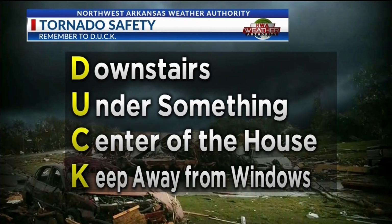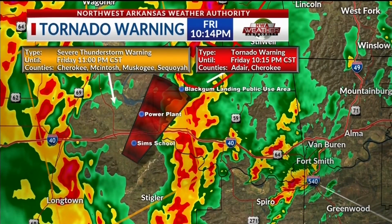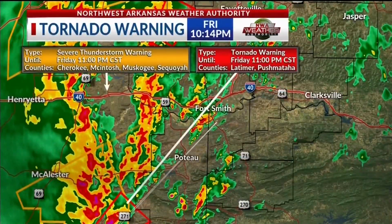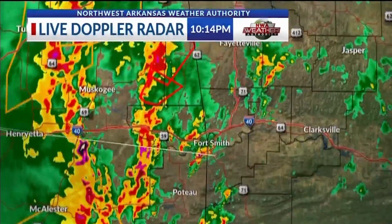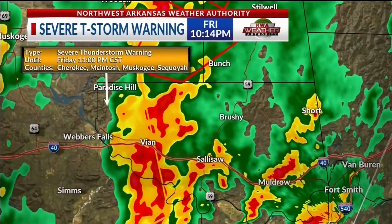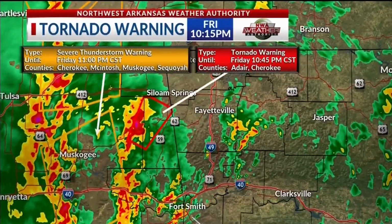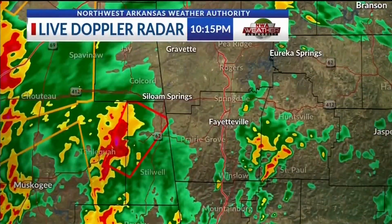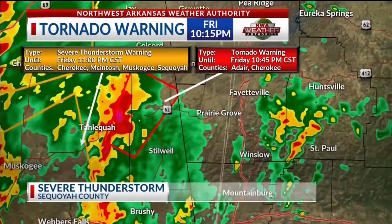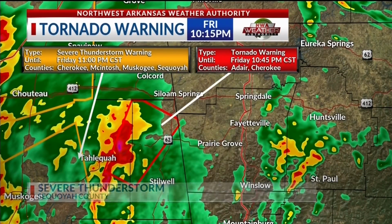They actually just issued a severe thunderstorm warning for Sequoyah County. A new one, huh? Yes. Here we go, we'll see that start to pop up, and there it is showing up. It looks like it just barely clips southwestern Sequoyah County, just west of Vian, which is exactly the area that was impacted because these storms are moving in. So good news is they have expired the tornado warning for Sequoyah County as it's moved out of that area, and now they've got the tornado warning for eastern Cherokee and western and northwestern Adair County.